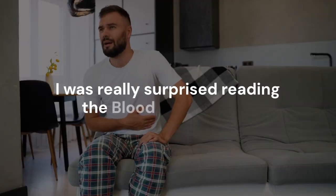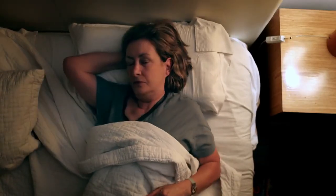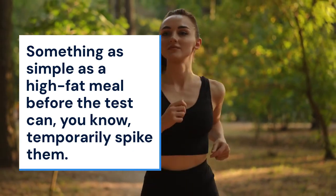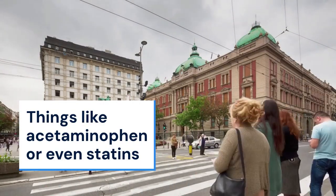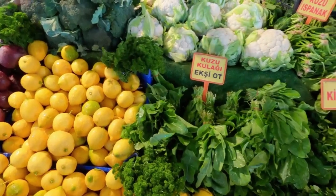But it's not always alcohol, is it? I was really surprised reading the Blood Test UK info. No, not at all. And that's such a crucial point. Something as simple as a high-fat meal before the test can temporarily spike them. Wow, really? Oh, yeah. And even common medicines, things like acetaminophen or even statins that so many people take for their heart. That's fascinating. So you really have to look at the whole picture. You absolutely do.